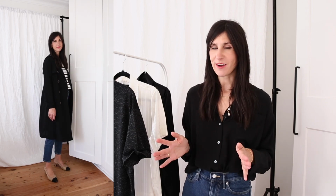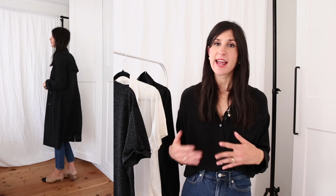cap detail. And you can see that I am still drawing on that element of replicating colors through the outfit, but it's just a little bit more subtle in ways. And yeah, that is how I would maybe shift the outfit so that I have a slightly different look.